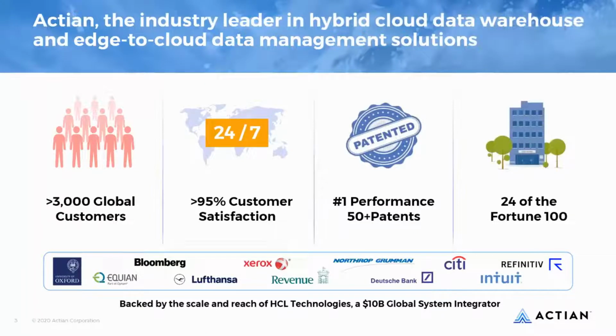So Actian, we've been around so long, we have picked up a lot of customers. We have 3,000 global customers, a 95% plus customer satisfaction rating for our support services. We have around 53 patents. The ones we're proudest of are performance related, and I'll talk to some of those as I present. And we're used by 24 of the Fortune 100 companies. You can see the logos of some of our leading customers at the bottom of the screen.